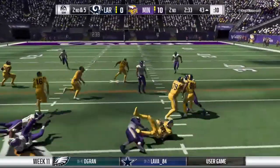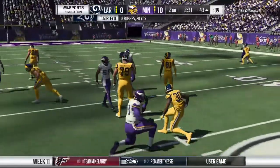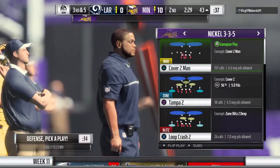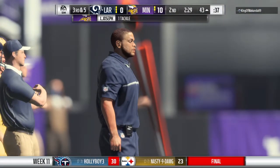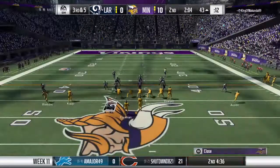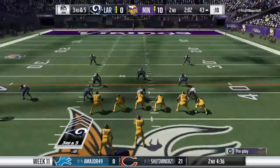Again they run with Gurley. And this carry not as productive. He's swallowed up at the line of scrimmage. They'll say no gain on the play there, and now it'll be 3rd down. The Rams on 3rd down, 2 for 5 to this point. This will be 3rd and 5.